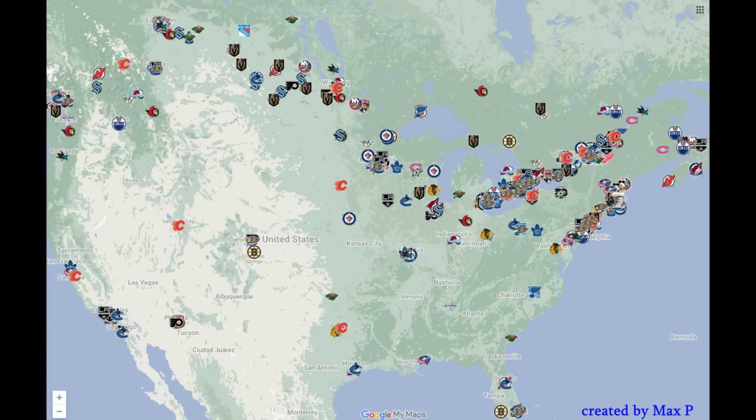These next two maps were created by Max in Google My Maps. The first one will be for North America and the second one is for Europe, and what they show is the distribution of birthplaces of current players in the NHL.